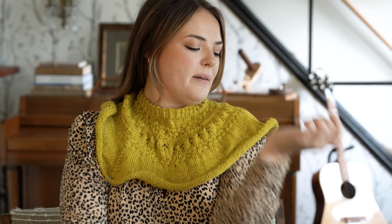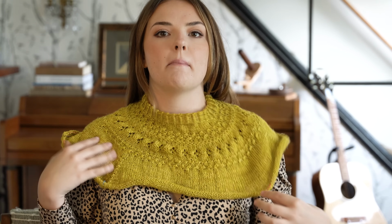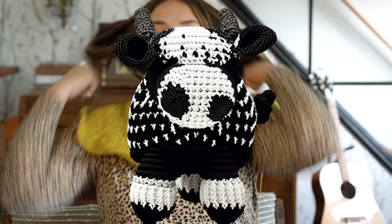Okay, that was certainly a lot easier today than it was the last time I tried to do that. So it's still a little bit snug, but not anything that would bother me trying to put it on day-to-day. So let's see where we are at. Holy cow, we are looking good. Ooh, oh my gosh, the drape of this just feels really luxurious.